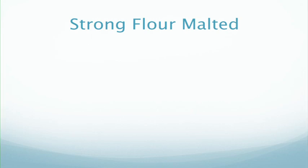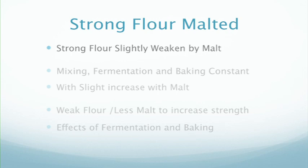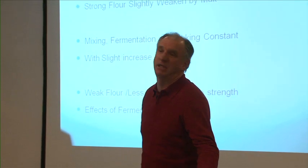Okay? Strong flour. Here's the strong flour comment. Very much in favor of strong flour. I can always weaken my flour by malt. If I want to make a bun with it, I can weaken it up. Instead of a 250, I can have a 220.